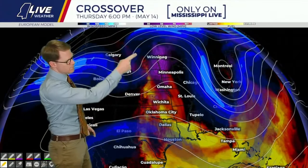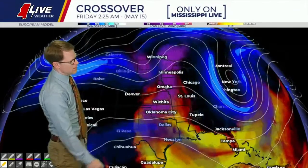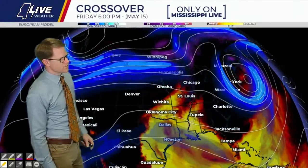Certainly weather for locations back on the plains where we have a lot more fuel a lot farther north. This looks a lot like a shift toward, again, a more stormy pattern for them. While we do have some instability in fuel back as we go toward Friday, the upper level winds are not at all where they should be.